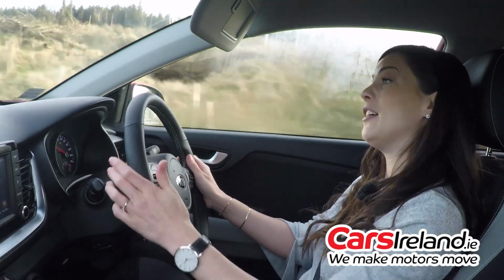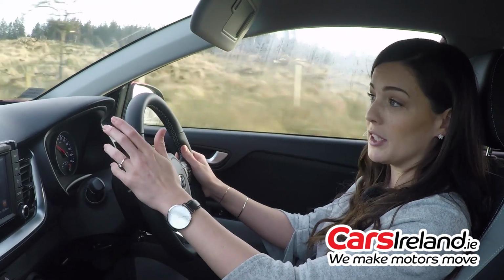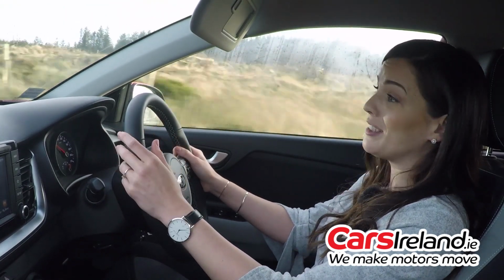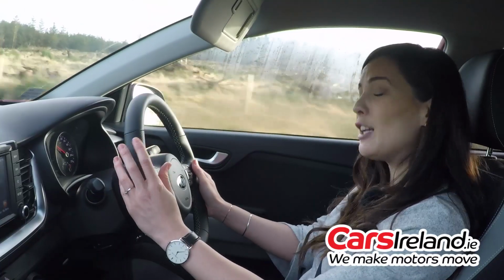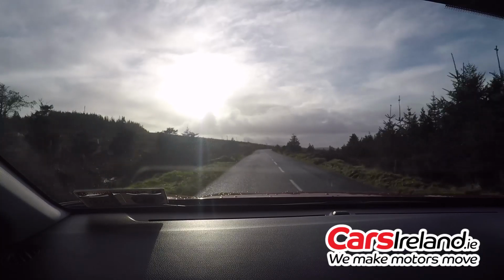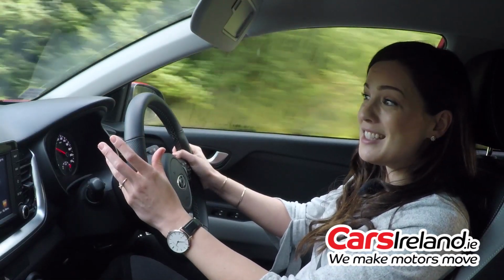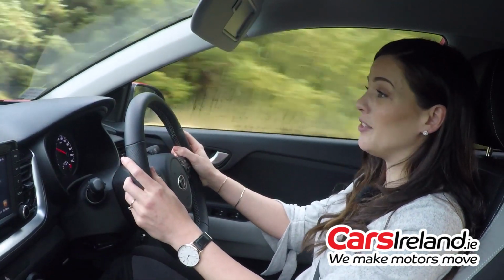At 100 PS it offers a decent bit of power and a claimed fuel economy of 5.5 litres per 100 kilometres, which is about 51 miles to the gallon in old money. It costs €270 a year to tax, which is a little bit higher than what we're used to paying these days, but not outrageous either. Now the 1 litre turbo is a bit more efficient and a bit punchier, but I'm just not sure it's worth the premium over this one, which suits the car just fine.